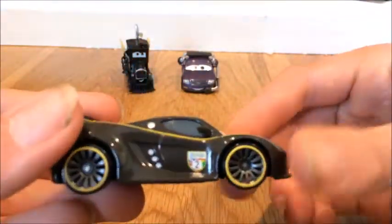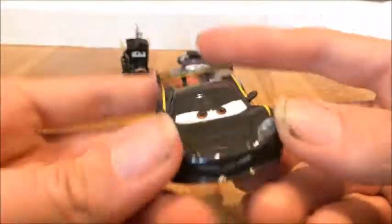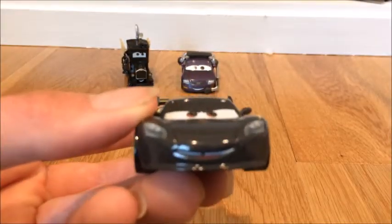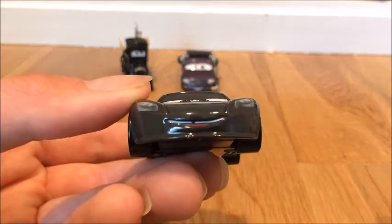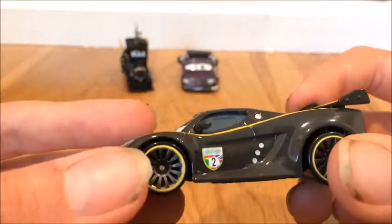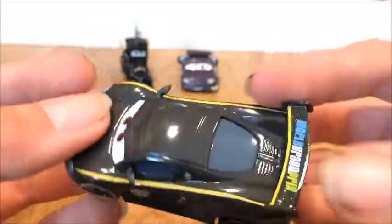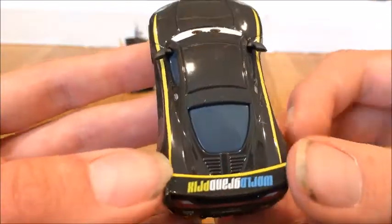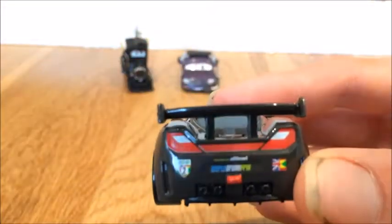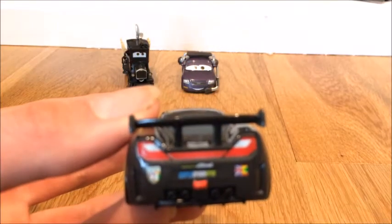You can see that he has these neon stripes on him. And he actually has a gap in between his teeth, which I'm happy they put in this model, because when he was first released, I don't think they had the gap in the teeth. He has an aggressive expression. Amazing wheels. He is number 2. It says World Grand Prix on his spoiler. It says powered by Allinol in the back.